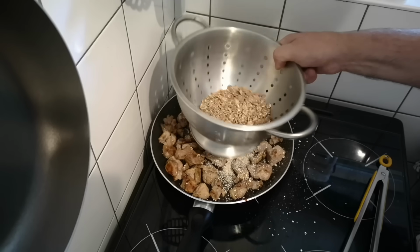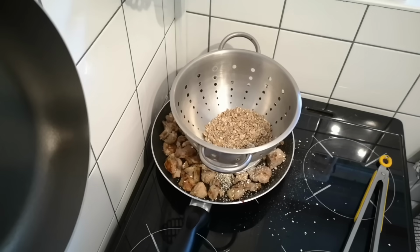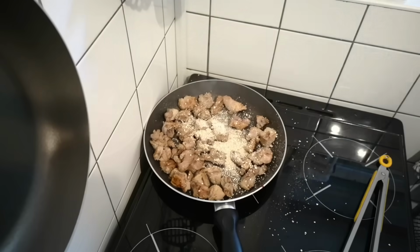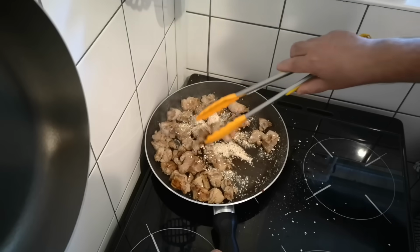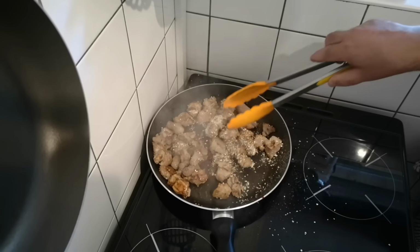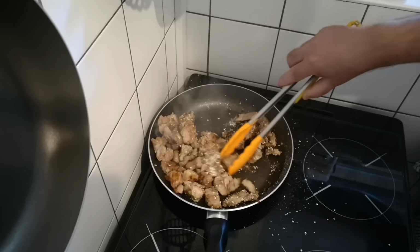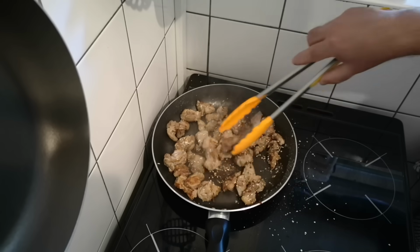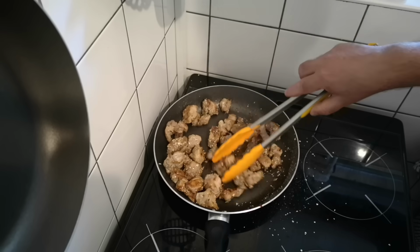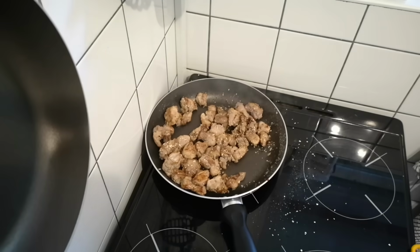Well, that is making a mess, but it's also getting the job done. Those other bits can go back in the pack. So now we've just got some oats in there with those bits of lamb, and those will get a little bit toasted. They will absorb some of the fats in here, and when they go in the stew, that will thicken up the sauce. So that needs to be deglazed now.